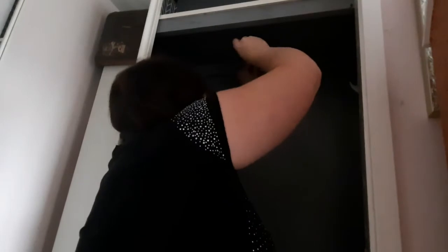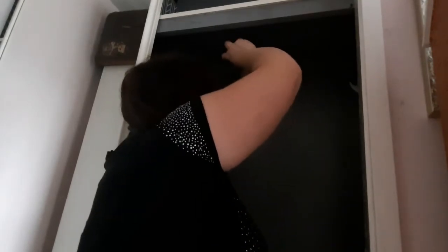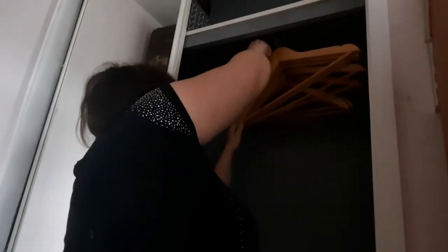I didn't film what I did in the bottom part of the cupboard because it was too dark by the time I did this. I added my tension rods again so that I have three rows of shoes in the bottom part of my wardrobe, and they all just fit in.